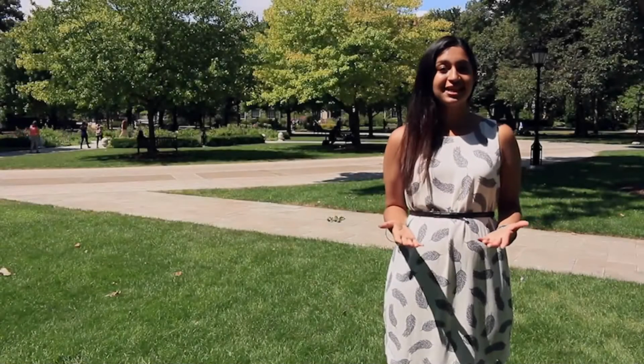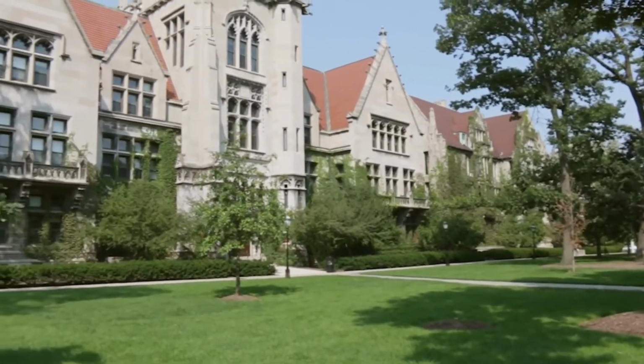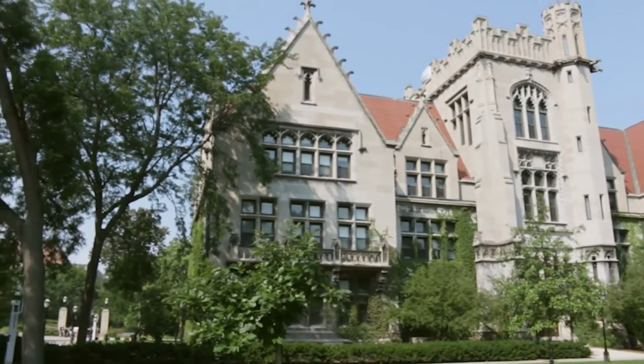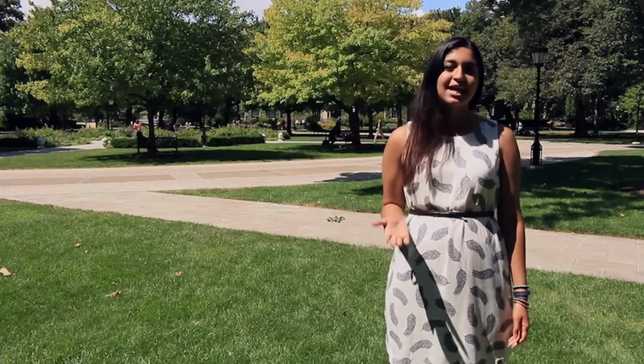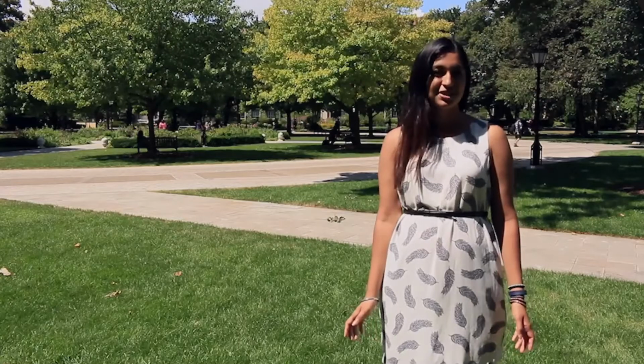Everyone, we are currently standing on the main quadrangle. The main quad was built in 1892 and was designed by the architect Henry Cobb in a neo-Gothic style that permeates throughout the rest of our beautiful campus. As you can see, we're standing on many acres of green space, and the quad was actually registered as a botanical garden by the American Public Garden Association.